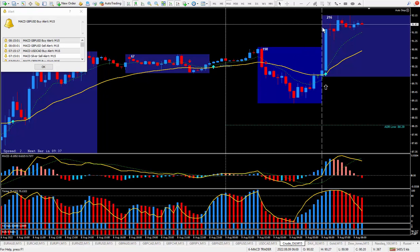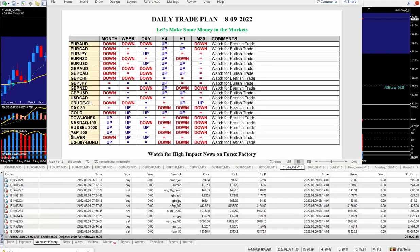At 6 o'clock in the morning, right where this vertical line is, I'm in front of the computer putting together my daily trade plan. Now we can take a look at the daily trade plan for August the 9th, 22. Now there's 21 instruments that I look at daily in the New York session. That's the only session I trade.